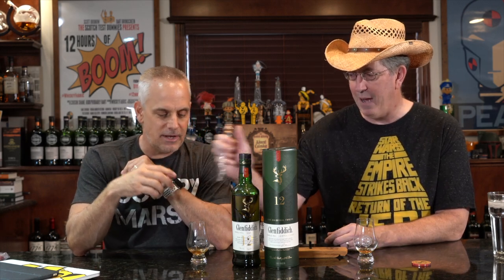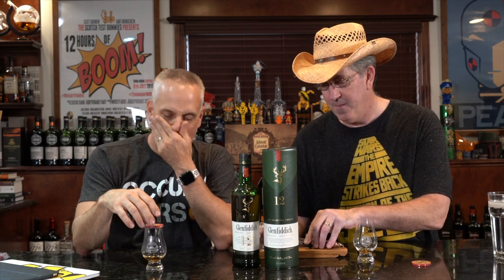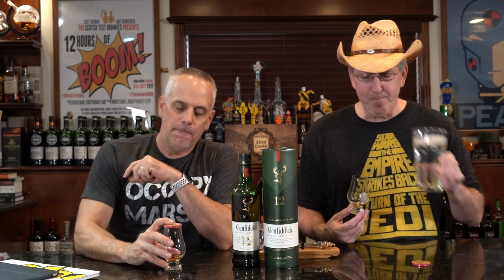Now, I would not normally put water in this, but I'm going to put 2 drops just because I think it's really at a nice spot. You want another drop? That was only one. Yeah, do one more. Why not? Threw it in. Coin 654 said, throw another drop in there. Using the Scotch Test Dummies dropper set.